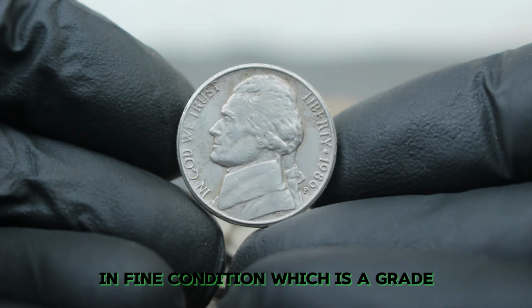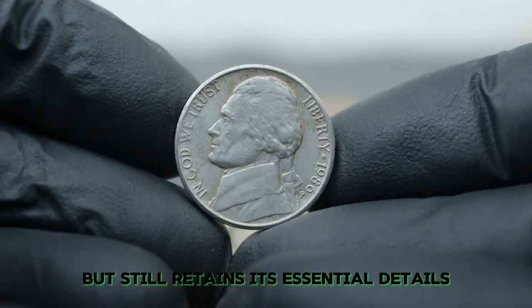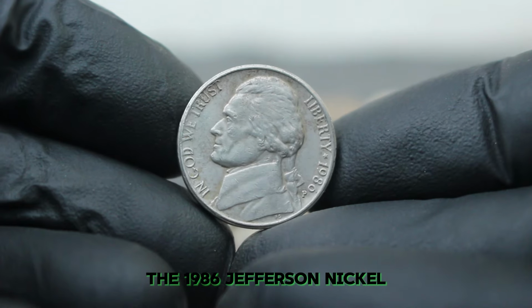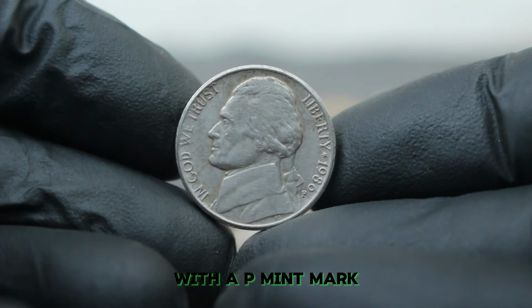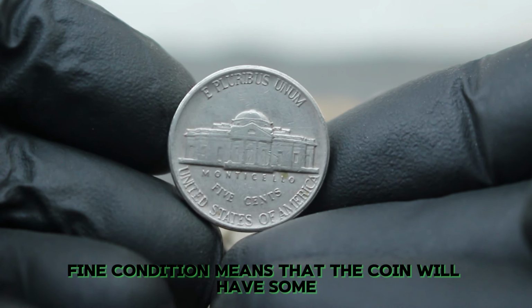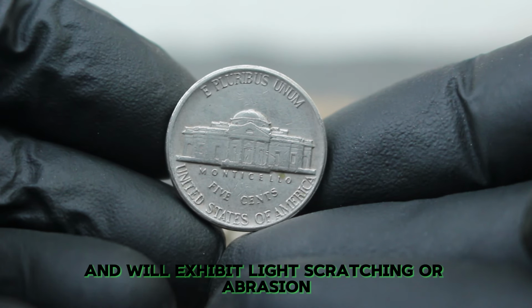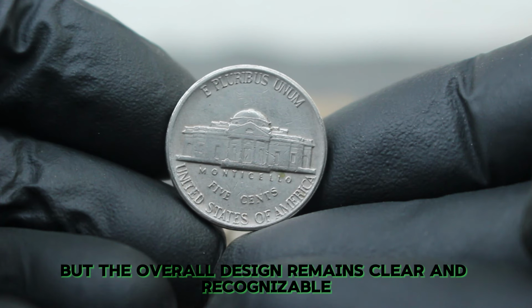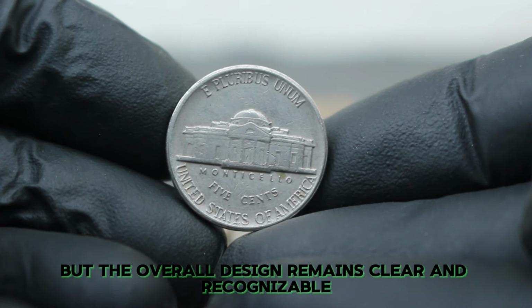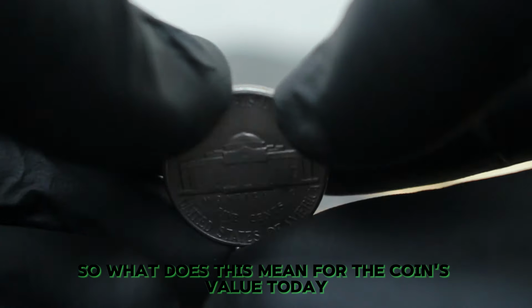In fine condition, which is a grade indicating that the coin has moderate wear but still retains its essential details, the 1986 Jefferson Nickel with a P mint mark holds a specific place in the market. Fine condition means that the coin will have some noticeable wear on the high points and will exhibit light scratching or abrasion, but the overall design remains clear and recognizable. So, what does this mean for the coin's value today?